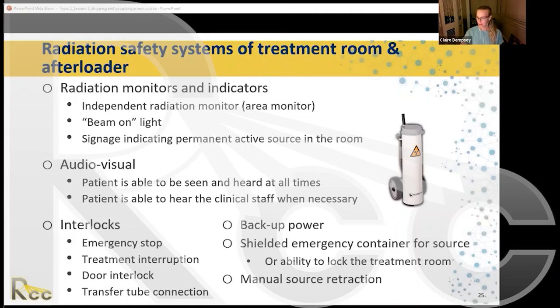How can we read the wipe tests and the contamination? Again, the engineer should have a special machine that will give you the decays per minute off your wipe test as well.